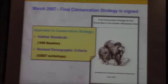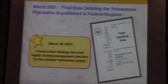So in March 2007, we're at the home stretch. The final conservation strategy is signed by all partner agencies, and appended to the conservation strategy again are the habitat standards based on the 1998 baseline and the revised demographic criteria, which came from the IGBST workshops. So in March 2007, the final rule for delisting the Yellowstone population is published in the Federal Register, and with that, the grizzly bear conservation strategy becomes the legally binding document for managing a recovered population.